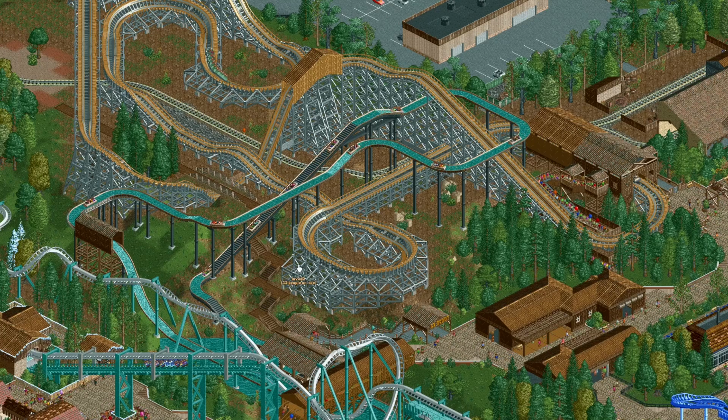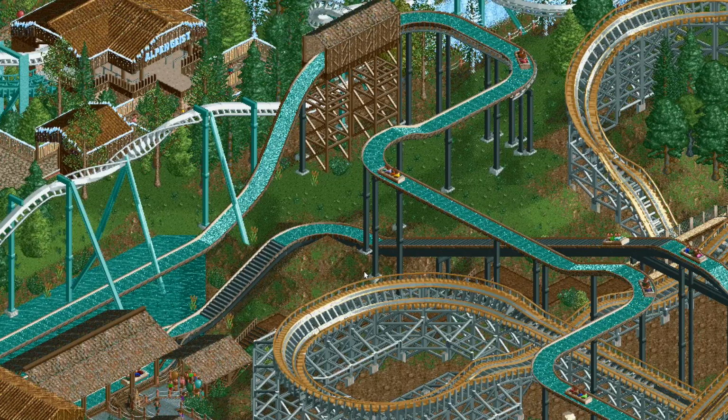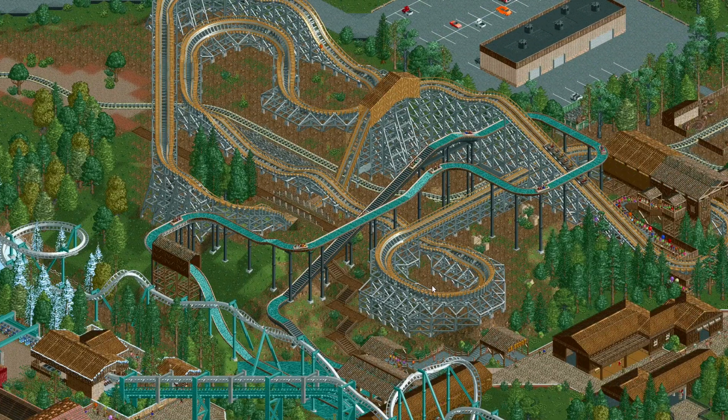This one was a bit tricky to build because it interacts very much with Invader, the wooden coaster next to it, but it also has a diagonal lift hill in real life, so I had to figure out an alternative way to do that, to make these two things fit together. So it looks a little bit silly having the lift hill like this with two sections to it, but I'm not sure if there's a better way I could have done it.